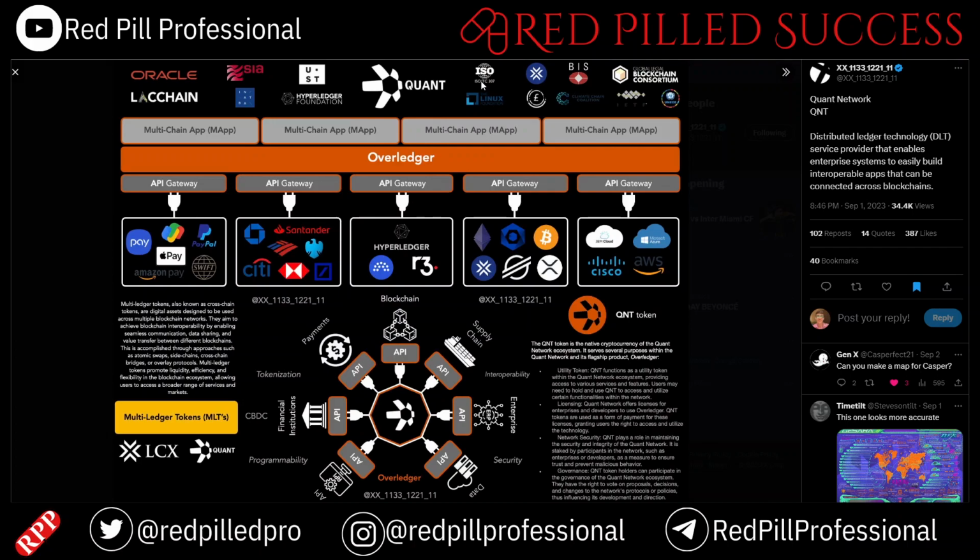So essentially, the Overledger works by using different multi-chain apps, or mApps, and being able to easily use APIs to connect to other protocols and make the coding much more straightforward than it is on a lot of other different crypto protocols. So for example, we can pull in a lot of information and data here. We can pull in different transfers of different assets, different cash and fiat.